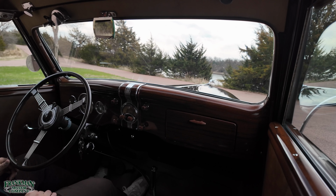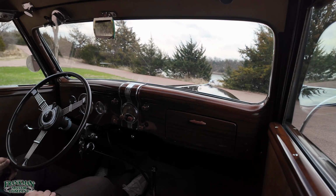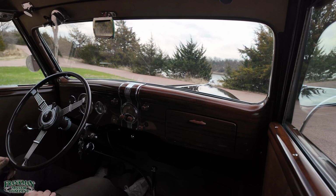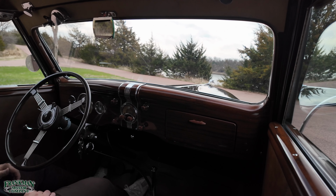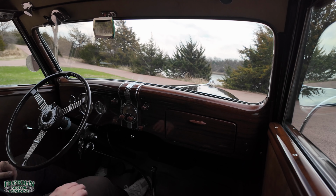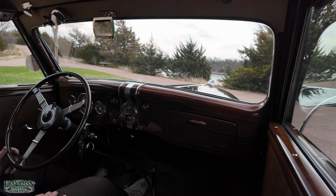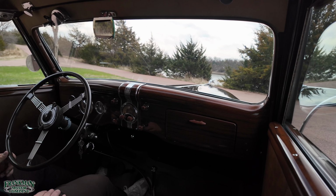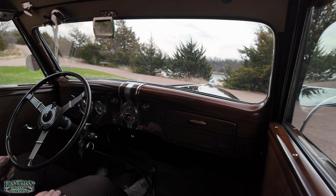All right, we're in a 1936 Ford Deluxe Cabriolet, two-door convertible coupe. This thing was restored in 2007 to a very high level. Black, brown leather interior, showing 26,630 miles.